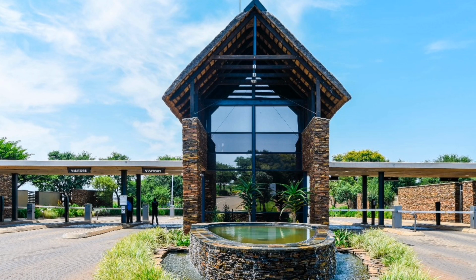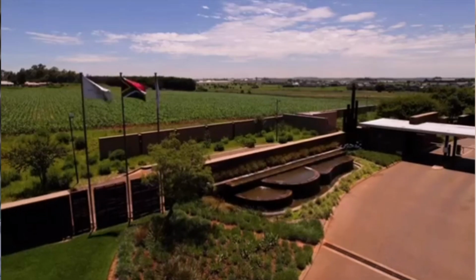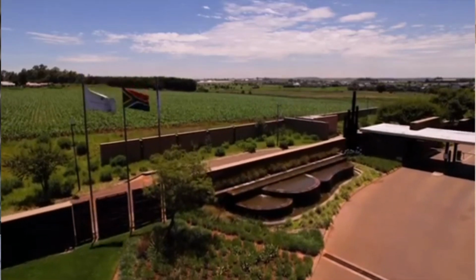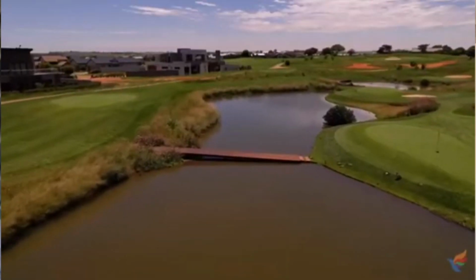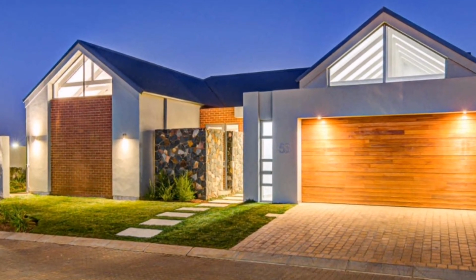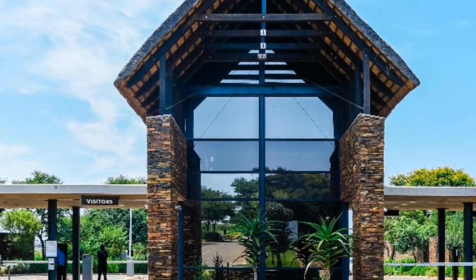So number 1, we have the Sereniti Estate in Johannesburg. This estate is not really, okay, let me not say it's not really all that, because this estate is really all that. I'm just saying it's not really all that compared to the other estates that we're going to be finding on this list. But yeah, for number 1, we have the Sereniti Estate.